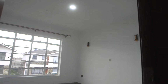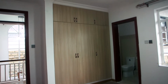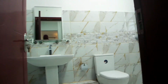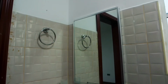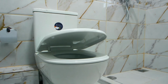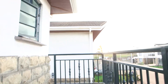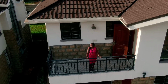The final and master bedroom, it's quite spacious than the rest of the rooms. And guys, guess what? It has a walk-in closet with his and her side and hers and his side, guys, and a separate washroom. Please watch and see what I mean. This room has also a balcony, and this door opens up to the balcony, which you can have a view for the estate. And you can chill after a long busy weekend or busy week. You relax and rewind.